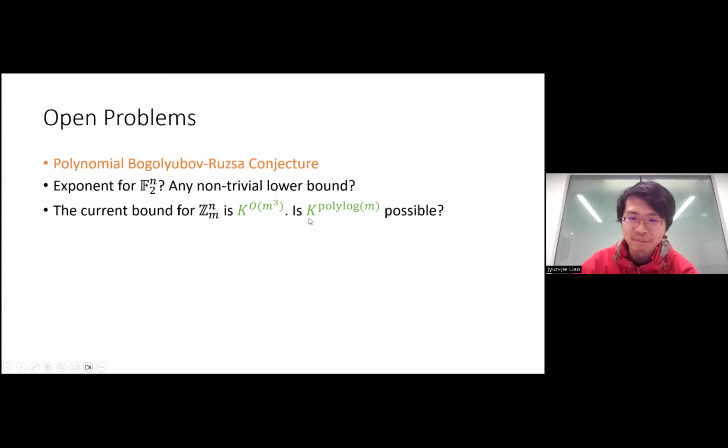But yes, I think a more reasonable conjecture would be like, no, I shouldn't say that. It should have at least some poly M dependence, but in the factor in the front, not in the exponent. So that's why I think maybe poly log M is possible for the exponent.